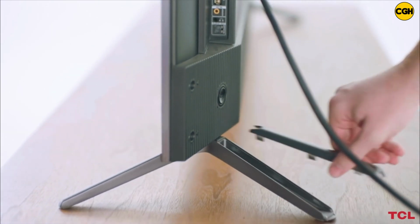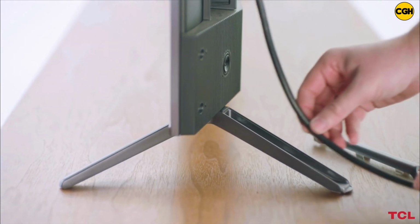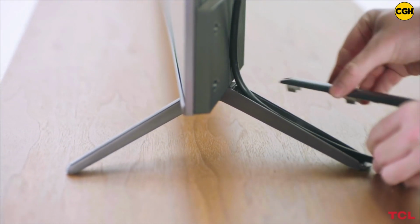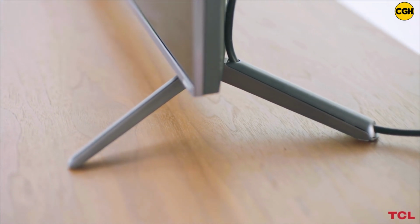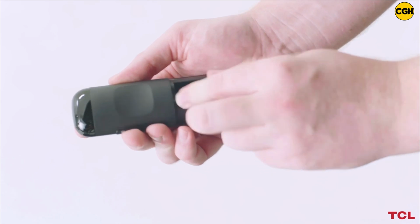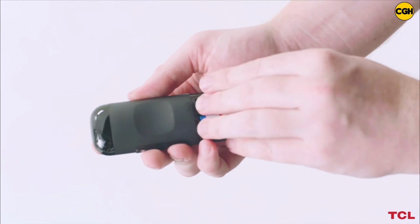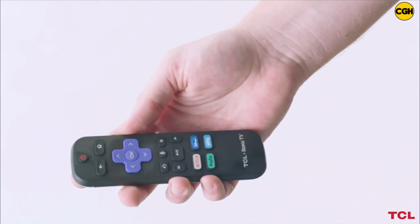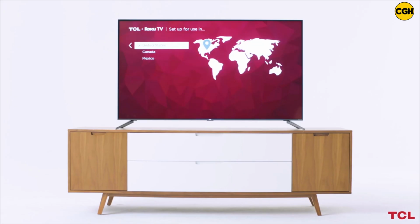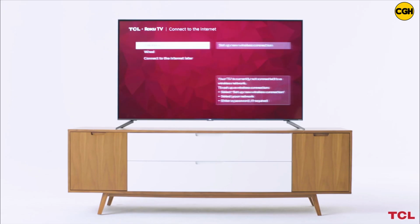Should you buy the TCL 5 series S535? Buy it if you want an affordable and easy-to-use smart TV. Roku TV is one of the big highlights of the TCL 5 series. It's incredibly easy to use, pretty comprehensive in terms of the apps available on it, and has a free streaming service baked right in if you're looking to cut the cord.